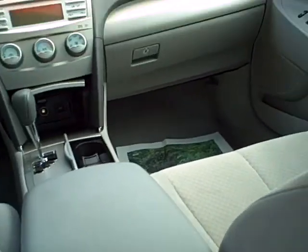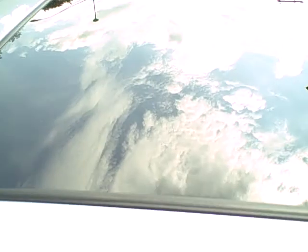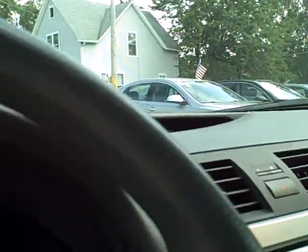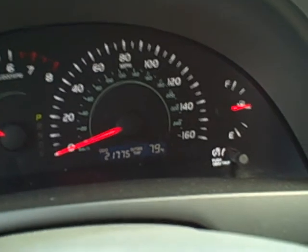Let's go start it up, see how many miles are on that odometer. These things are quiet. 21,000 miles on this Toyota here.